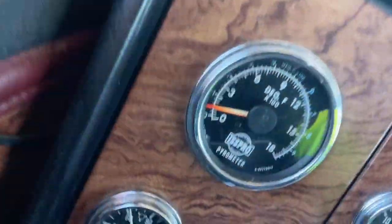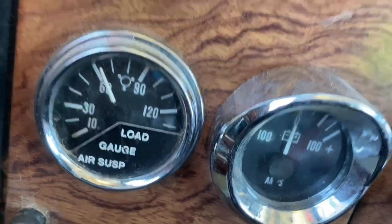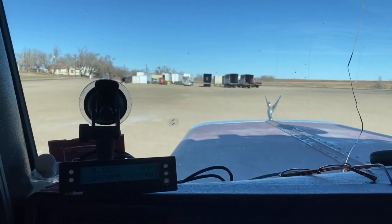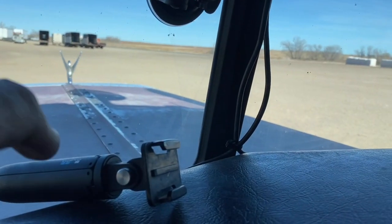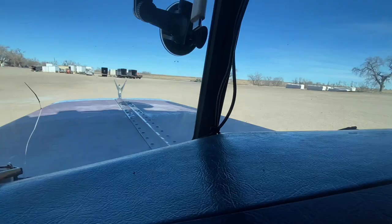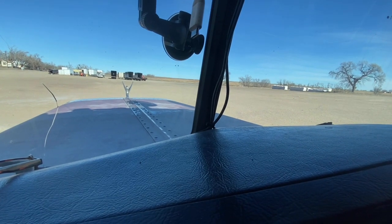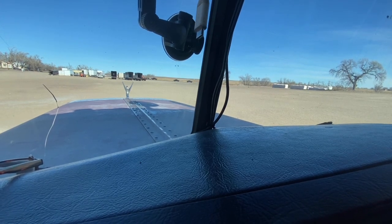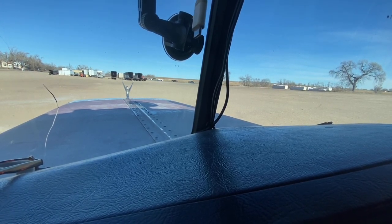Look at our gauge inside the truck. What our gauge in here is saying. It's about normal. About 62, so we should be pretty close. I'll go check it out, see what we got. Go scale in. The brakes take a minute to release on this truck.